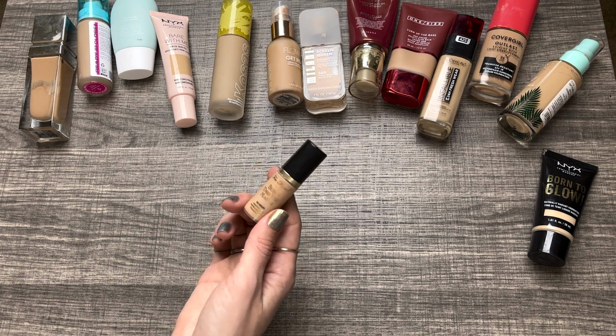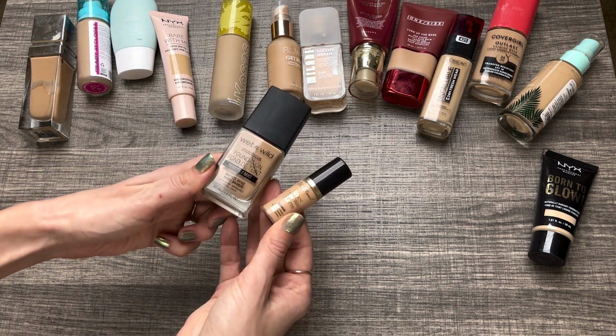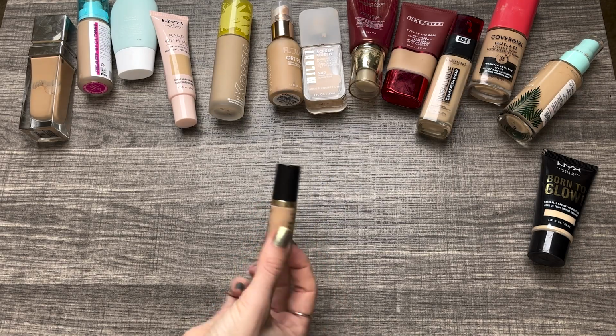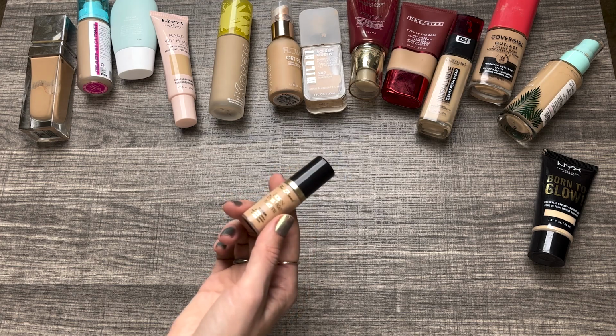I really enjoyed how this looked. It did remind me a lot of the Wet n Wild matte foundation, although I think the Born This Way has a little bit more coverage, pretty close to full coverage, but it felt very skin-like. It didn't break up on me or look funky throughout the day, so I'm definitely gonna keep this. I wanna use it again, and I wanna try to find my perfect shade with it.